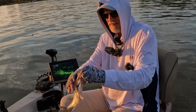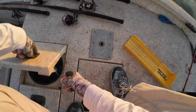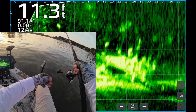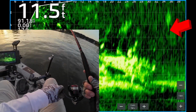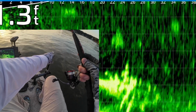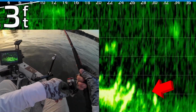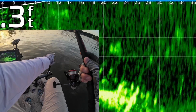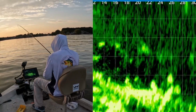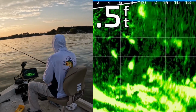Eleven and 3/4. Black crappie, 11 and 3/4. All right, I'm gonna work over that same log. There's my lure dropping down about 36 feet away. I'm gonna drag it right on top of those fish sitting on top of that log. There's my jig and weight. One of them's chasing it, about to get it. Got that one. It's way out there.